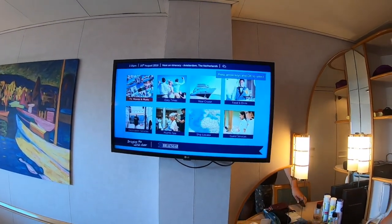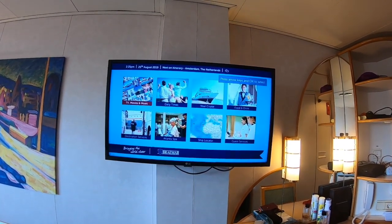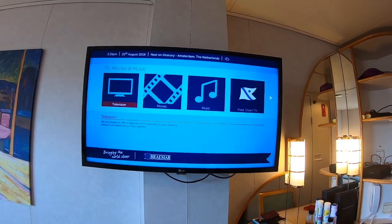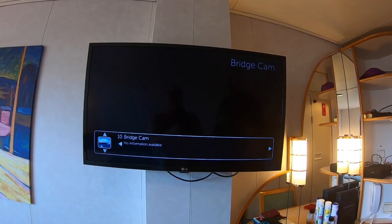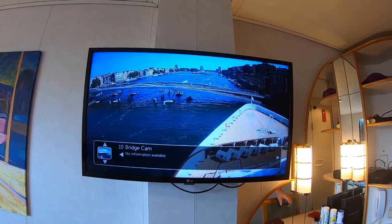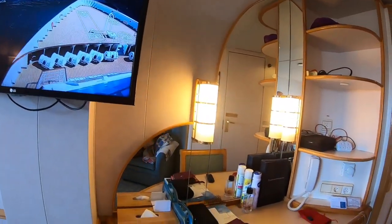Yeah, it's very easy to navigate. You just turn it on, you've got all your different sections, which you can see here. And you can also get the webcam up, which is always nice. The one we like is the bridge cam, because you can see another beautiful day in Amsterdam on the Braemar. We haven't used the telly much, but we do like a bit of a webcam.